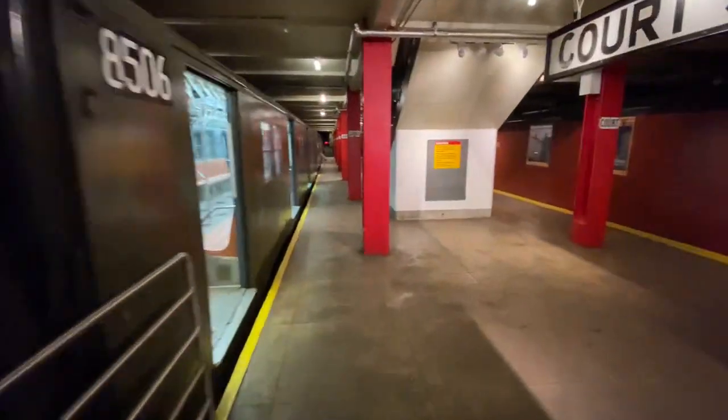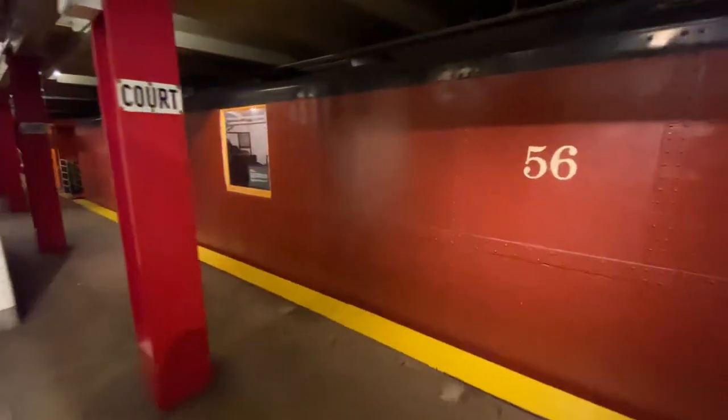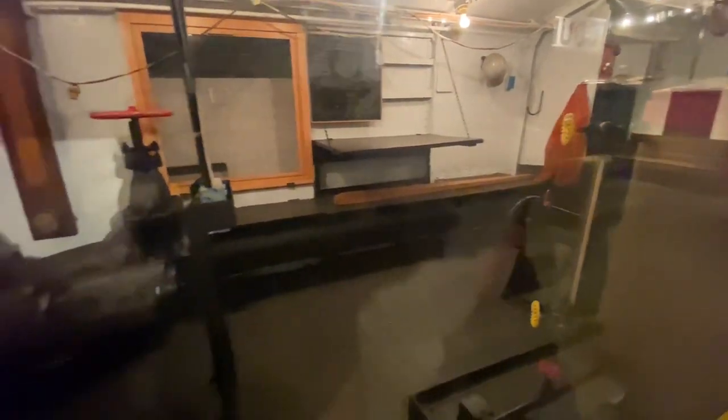Well, actually, before I go, this one's a famous one. I'll show you two more. Right over here, we have the pump cars. These were necessary to pump water out of the subway system in case of any type of flooding. Right here, pump cars in service. Huge, huge pumps.